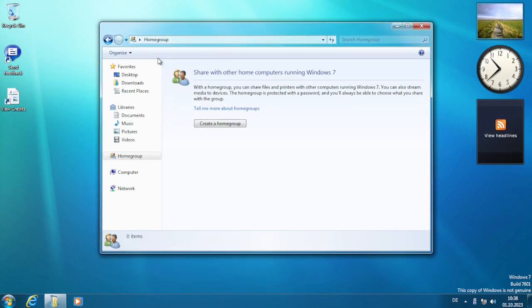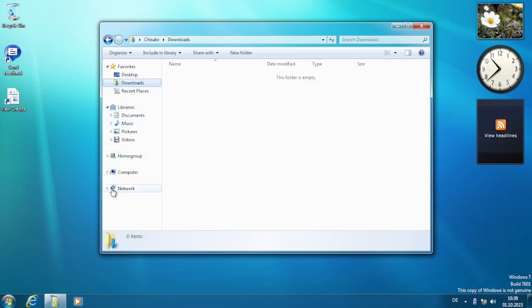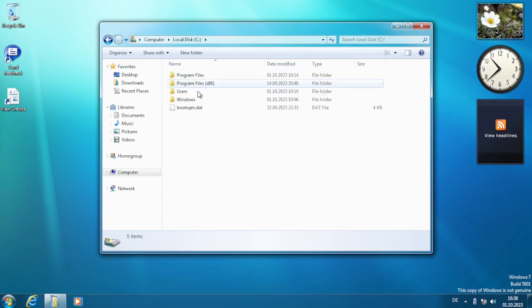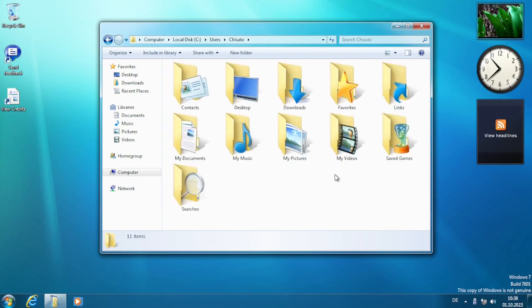Now in Explorer, we're gonna go with Explorer changes as well. Libraries has the beta libraries icon and the 6801 libraries here, except like downloads, which is just your downloads folder. Home Group is the different icon. Network is different. Then, yeah, if I go into my users folder and zoom in, I also have different icons for contacts, desktop, downloads, my documents, my music, my pictures, my videos, and saved games, and searches as well.